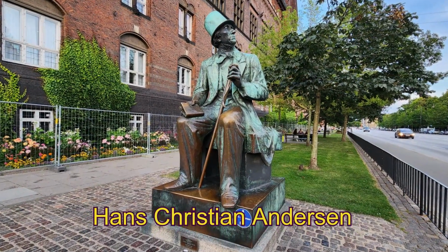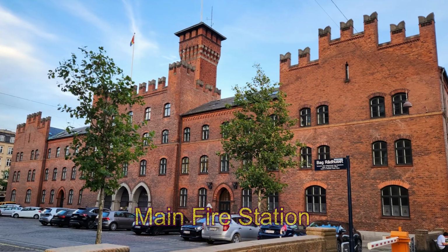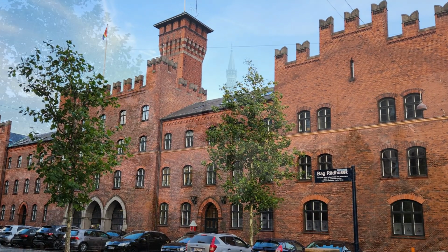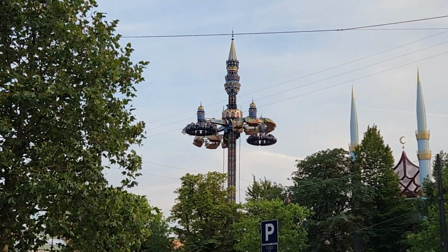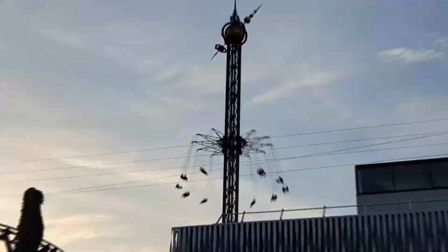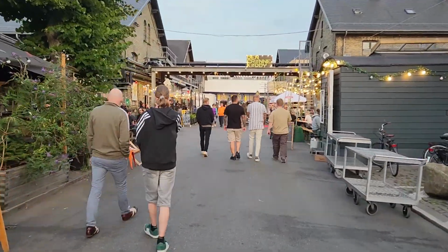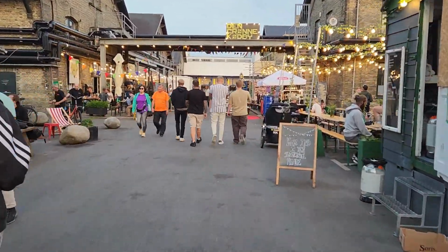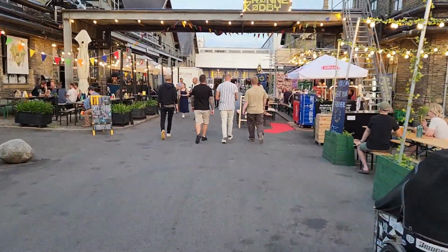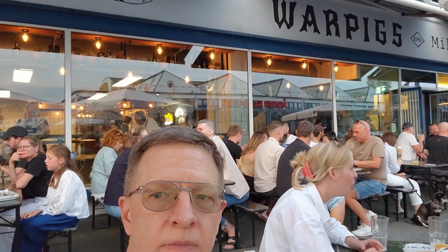Hans Christian Andersen was a Danish author. He is best remembered for his literary fairy tales. War Pigs Brew Hub is a laid-back eatery for slow-cooked barbecue meats, hearty sides, and beers, plus patio seating.